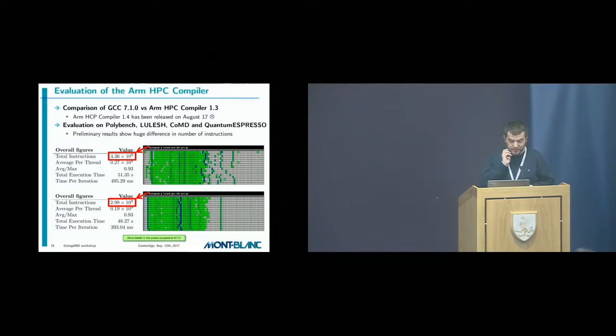But still, the message here is that what we notice is that the ARM performance library is generating a lot more instructions. Here you see the total instructions. On top, you have the ARM HPC compiler, and on the bottom, you have GCC. On the left side, you have the histogram of the IPC, the instructions per clock cycle. So basically, you have a lot more instructions with the ARM HPC compiler, but somehow they are processed faster. So this is not balancing very well, in the sense that you see the time differs. But still, this is very interesting from our point of view.